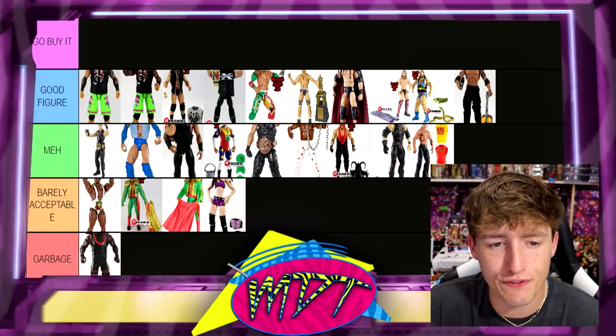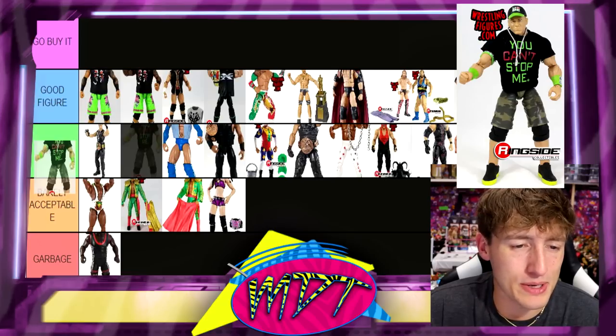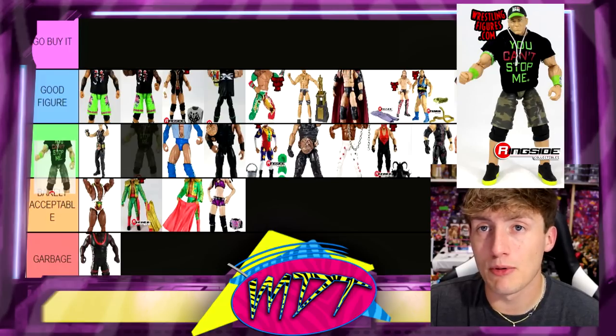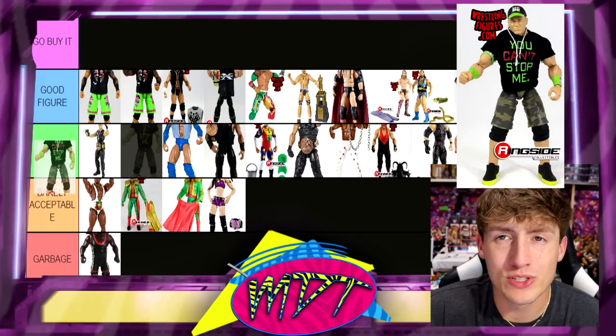Next up is Elite 34 John Cena. And this might be the first go buy it, but I don't. Head sculpt's not that good. Gear's not that good. I do like the lime green. I do like the camo shorts. The camo shorts are absolute fire. I mean, you could just head swap it, bro, and take the shirt off.